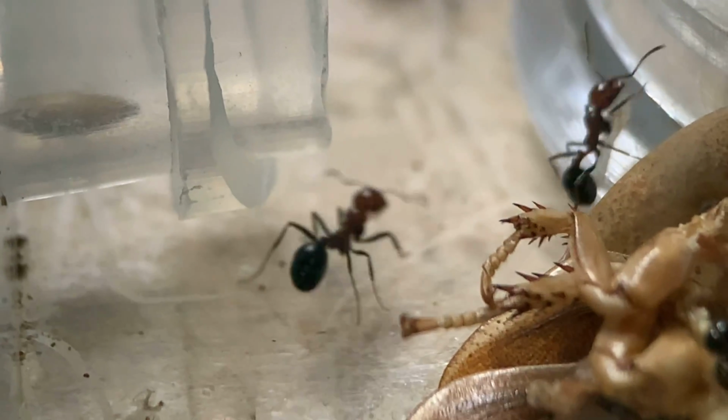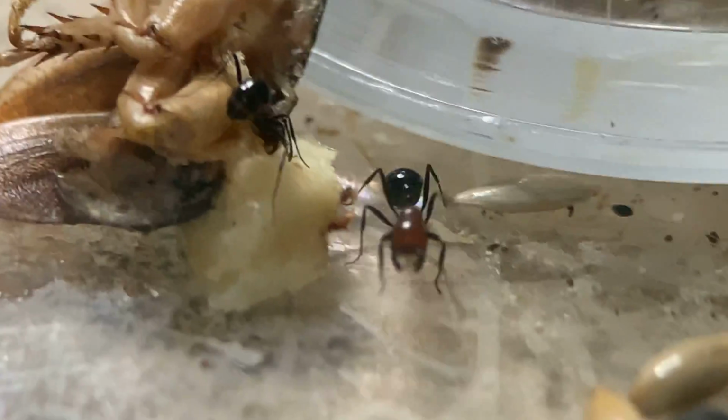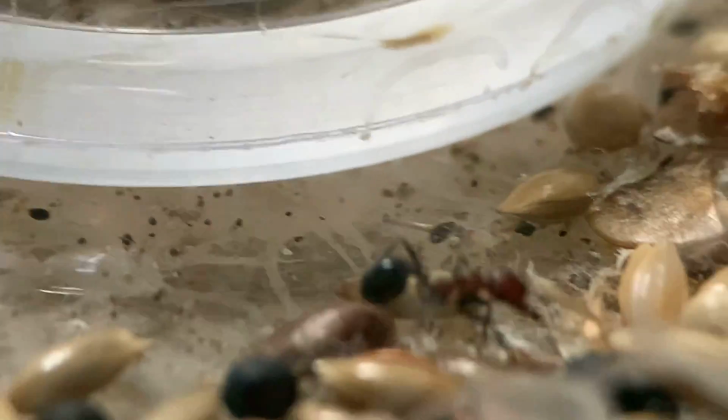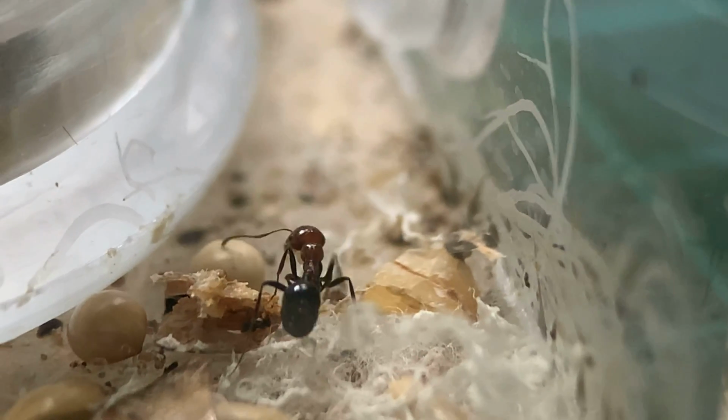But leave them alone. If you've got a foundation colony, do your best to leave them alone. And the best way I'd advise that, if they're in a test tube still, is attach an outworld like this. Then you can feed them without disturbing the queen, and you won't stress her out as much.